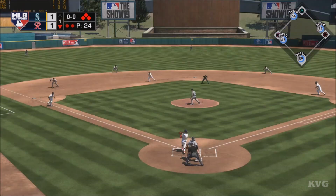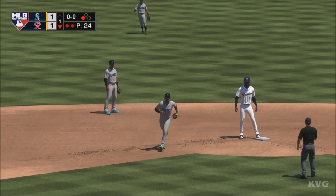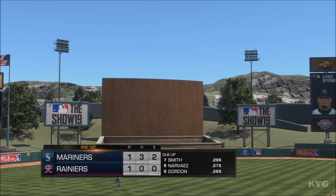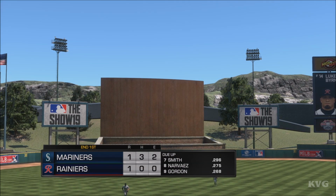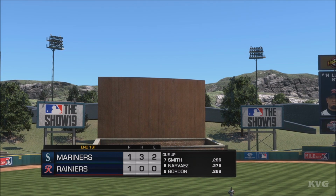From the stretch. This is on the ground to short. Is he going to get out of this? He is. They get the force at second base, and the inning is over. So a run on no hits, and they wind up leaving the bases loaded. On now to the top half of inning number 2. All tied at 1-1.